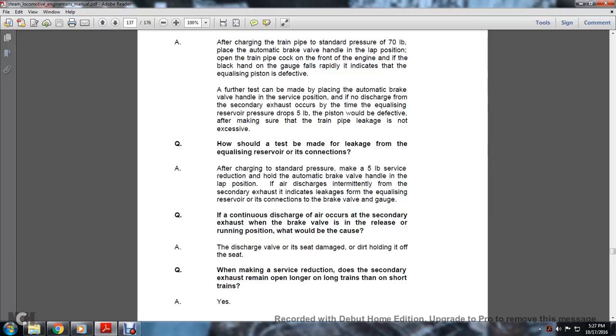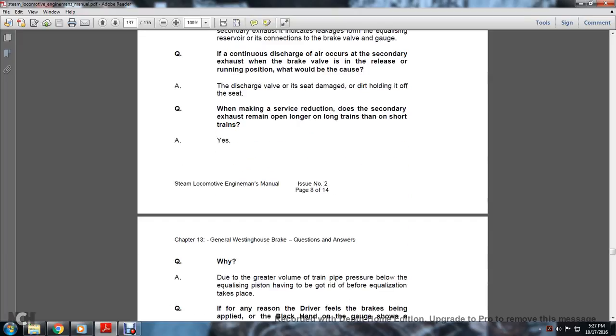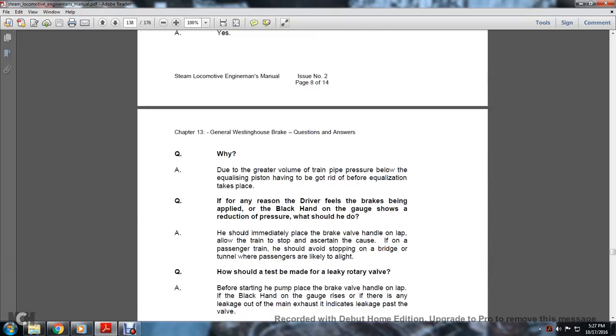The discharge valve is seated damaged, or dirt is holding it off the seat. When making a surface reduction, does the secondary exhaust remain open longer on long trains than on short trains? Yes. Why? Due to the great volume of the train pipe pressure below, the equalizing piston has to get rid of it before equalizing the pressure.